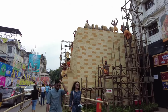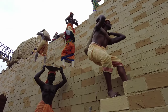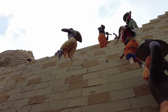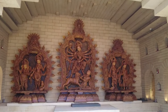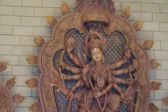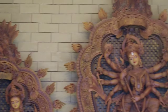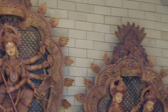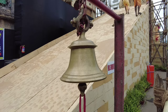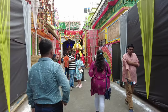The theme for this pujo this year is all about the life of construction workers, how they work really hard to carry all the stuff. And it's a tribute to the construction workers for all the things that they do for us. This was Chorbagan Mor's Pujo, and up ahead we have another pujo here of the Chorbagan Sarbojonin.